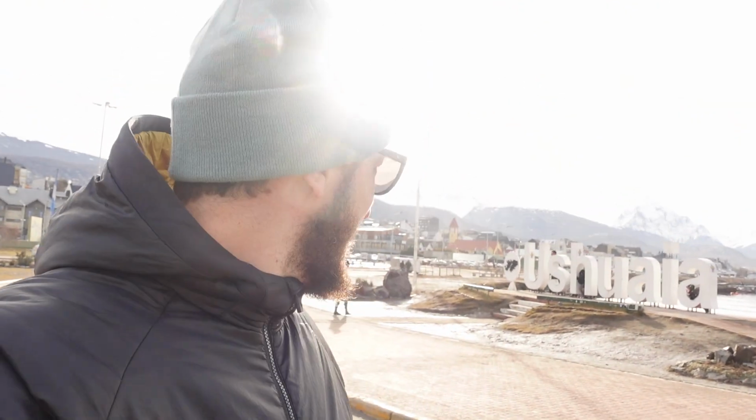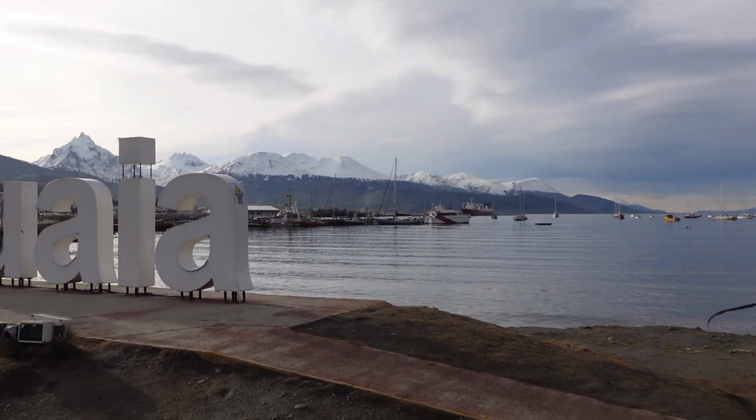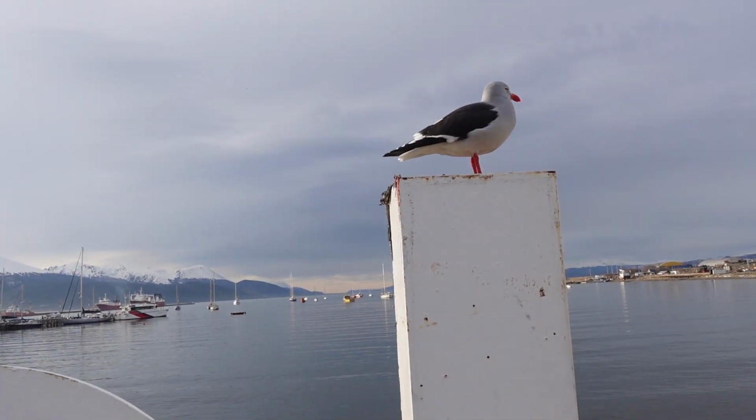A short walk through the city center downtown of Ushuaia, and you're most likely to start your walk here at this sign, the letters of Ushuaia, the top touristic stop here. You almost get no chance to take your picture here. You have to wait for your turn.